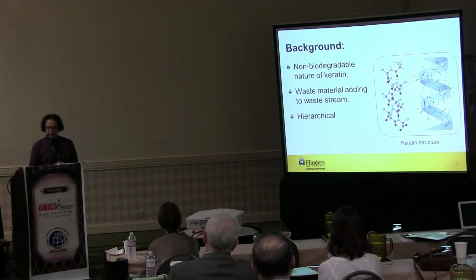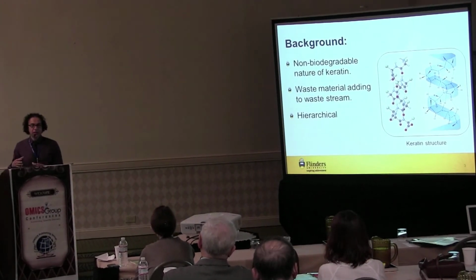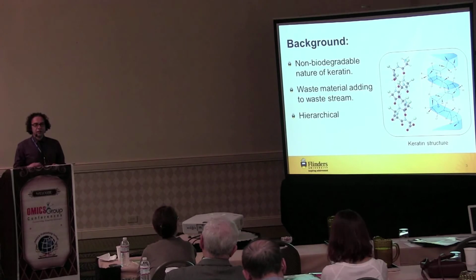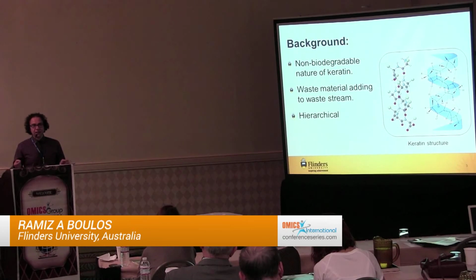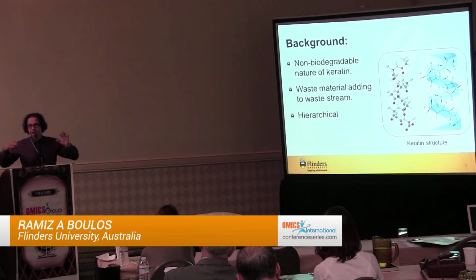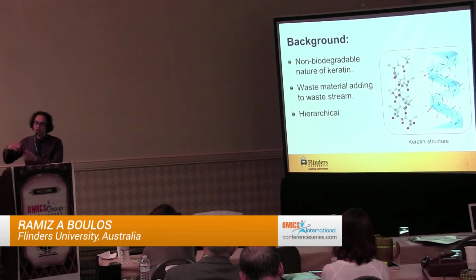Another reason for the non-biodegradability of keratin is that it's highly hierarchical in structure. I don't know how familiar you are with the structure, but basically you have alpha helices that are down to 1 nanometer. They self-assemble and give you protofibrils, and these self-assemble and give you microfibrils, and then macrofibrils, and then cortical cells, and so on. In addition to that hierarchical structure, it also has cysteines and cysteine-cysteine bonds. So it's a very resilient structure.